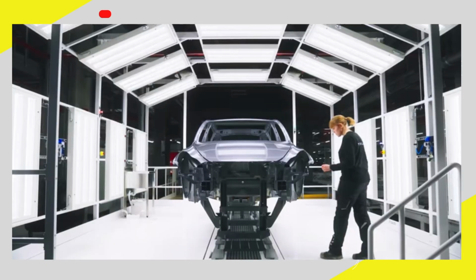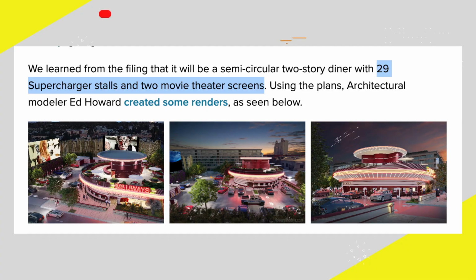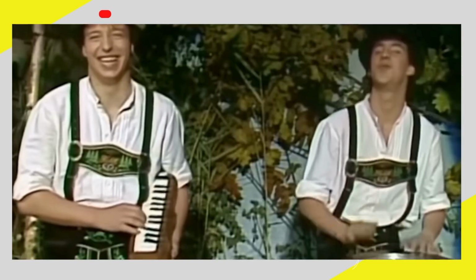intended to build. We learned from the filing that it will be a semicircular two-story diner with 29 supercharger stalls and 2 movie theater screens. Using the plan's architectural model, Ed Howard created some renders. After a year without much activity, Tesla has secured a building permit and has broken ground on the site.